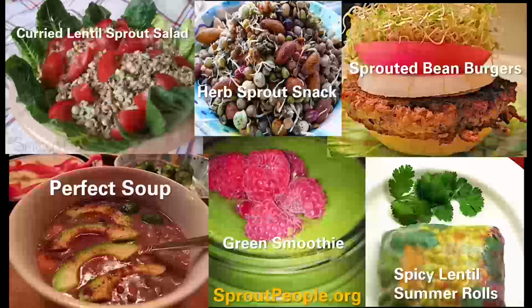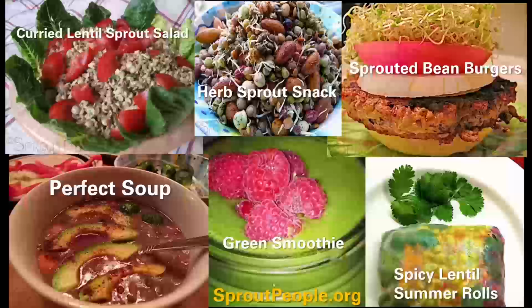Now, this is one of my favorite resources when it comes to all things sprouting. Their educational information, training, writing, videos. You cannot fail when you use this particular resource. It's called sproutpeople.org. And these are pictures directly out of their recipes section on their website.